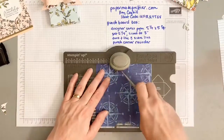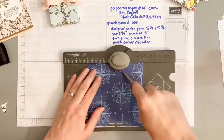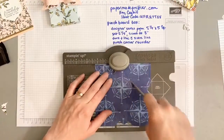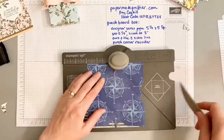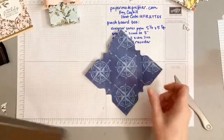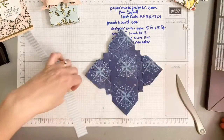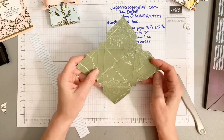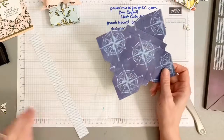I'm gonna punch and score, punch and score, punch. So you're just gonna go all the way around, punch and score. And you've got this cute little situation going on here. Now, you can see kind of better the score lines on the other side that's less patterny, but you know me, I'm always going to use the pattern side.